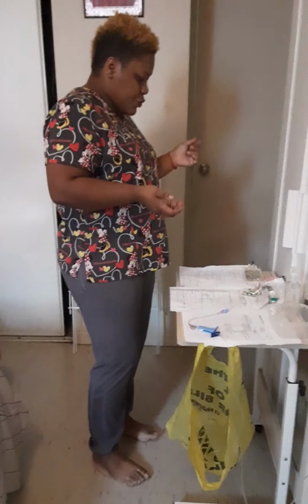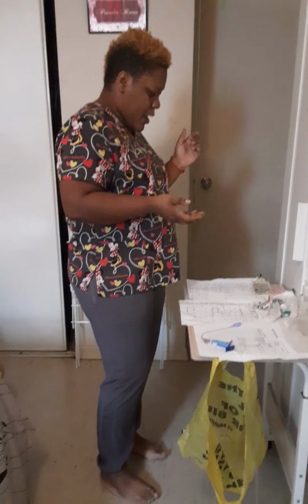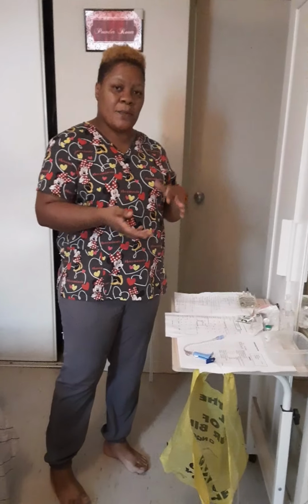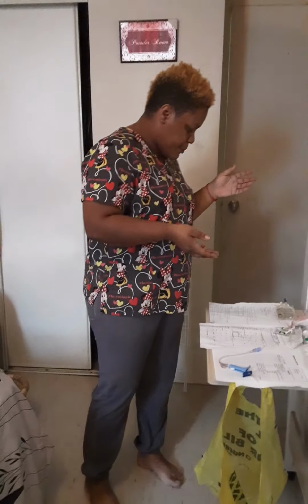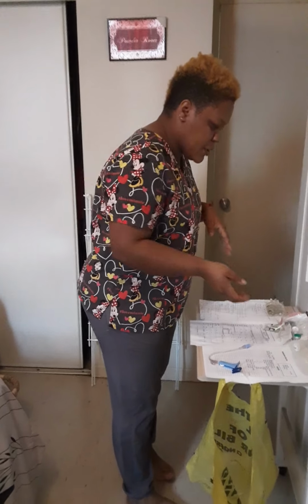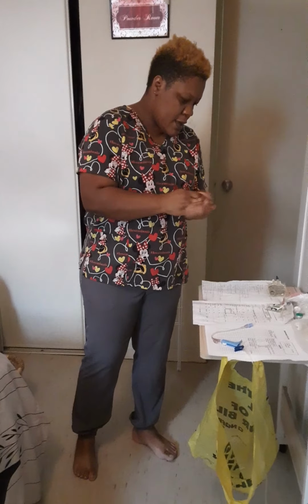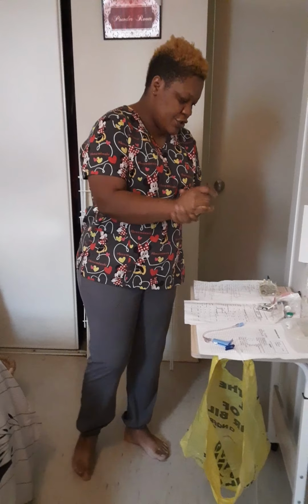Before I begin, I have to calculate the medication rate. It would be volume times the drop factor over time, so that would be 17 drops, 17 GTT per minute for the medication. Then I'm going to sanitize my hands, and I'm going to begin the procedure.